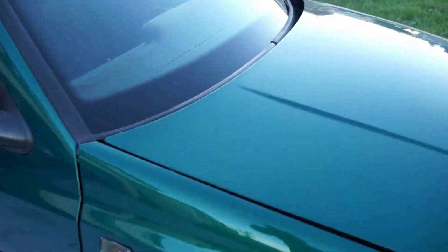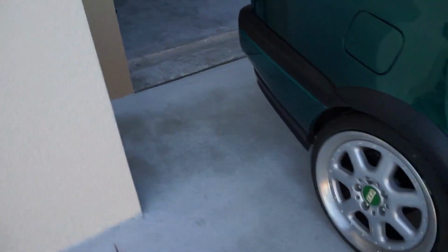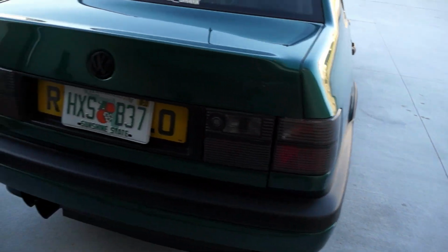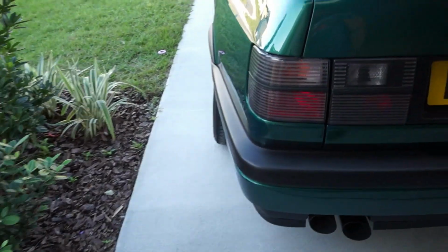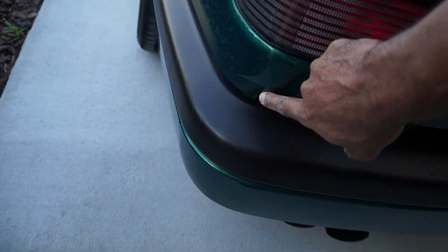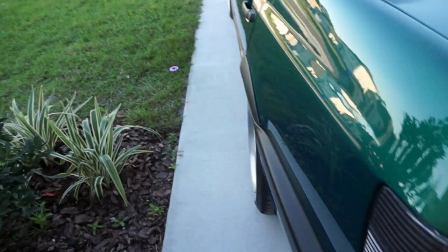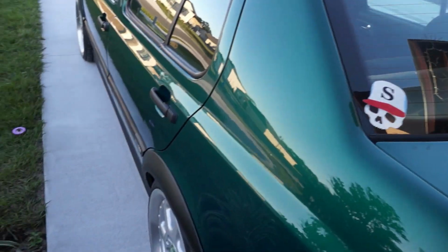We shall see. I did the nozzle delete here. And I tried to do the body line filler here, but it has since cracked, as you can see. Because I did not weld it, because I don't know how to weld. If I did, this car would look totally different.